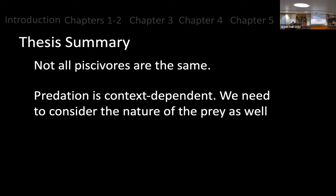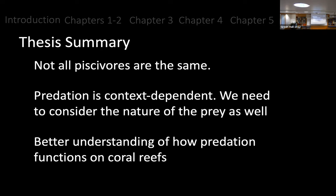And hopefully with all this, we now have a better understanding of how predation might be working on coral reefs, and it allows us to expand the questions that we can ask now about this process.